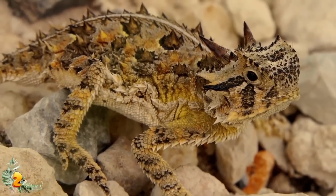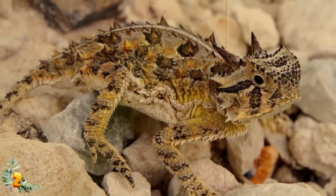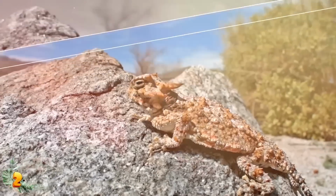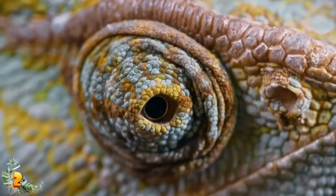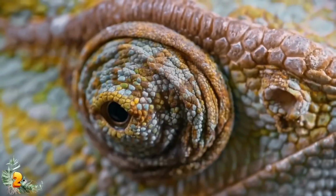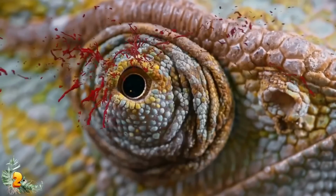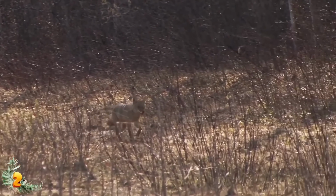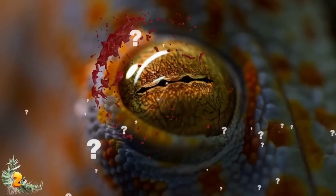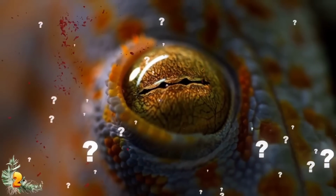But wait, because here's where the creepiness of the horned lizard really becomes useful. When a predator tries to grab hold of the lizard, it will squirt blood from its eyes directly into the predator's mouth. The blood tastes so gross that predators have no choice but to retreat, while the completely uninjured lizard runs away. But you may be wondering how exactly a lizard is able to squirt blood from its eyes.